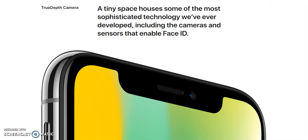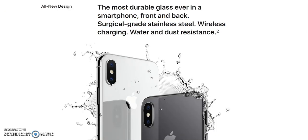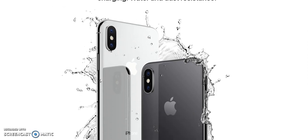It's a tiny space, but it houses some of the most sophisticated technology we have ever developed, including the cameras and sensors that enable Face ID. The most durable glass ever in a smartphone, front and back. Surgical grade stainless steel, wireless charging, water, and dust resistance.